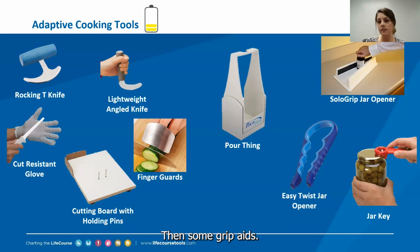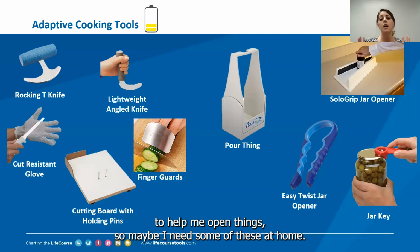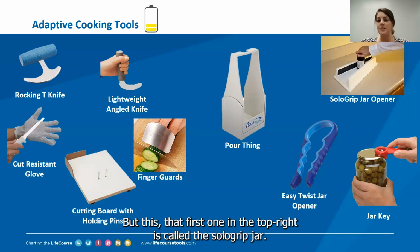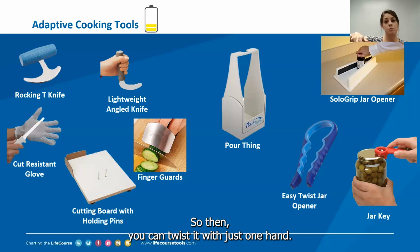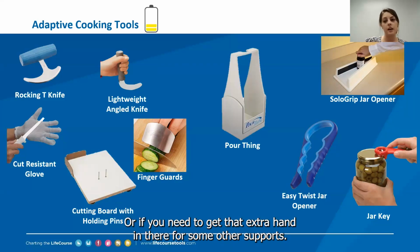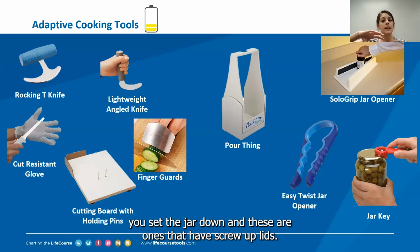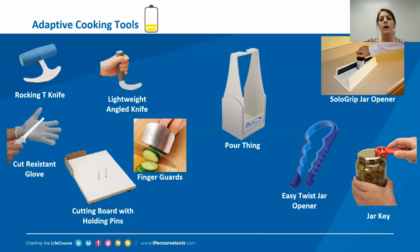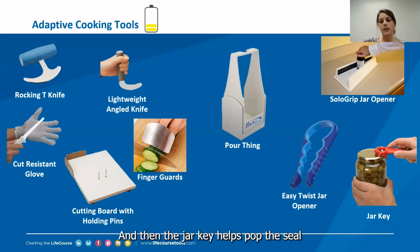And then some grip aids. I mean, I've had to ask my husband a number of times to help me open things. So maybe I need some of these at home. But that first one in the top right is called the Solo Grip Jar. So you just slide it in and it kind of holds it for you. So then you can twist it with just one hand, or if you need that extra hand in there for some other support. And then the Easy Twist Open Jar Opener, you set the jar down, and these are ones that have screw off lids. So you grasp that around and you're able to twist it. And then the jar key helps pop the seal so you can get that open.